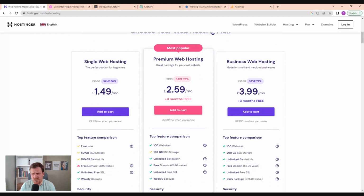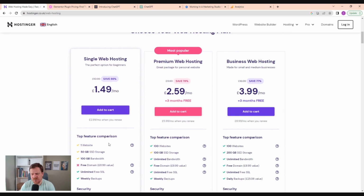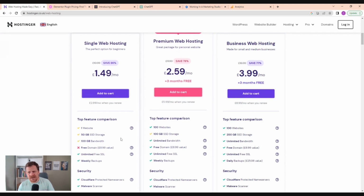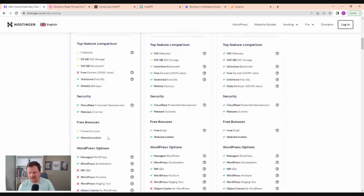You might think you want single web hosting as you've only got one website, but you've only got 100 gigabytes of bandwidth. I'll be honest, you're probably not going to use it ever. But if you ever get spammed and you get what we call a denial of service attack, where loads of people try and land on your website, then it will quickly block it out in a month. If you've got unlimited, you're more likely to have your website stay up.